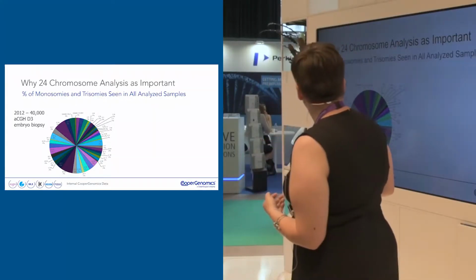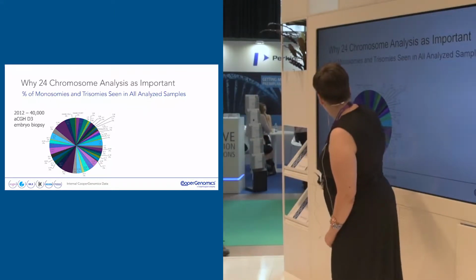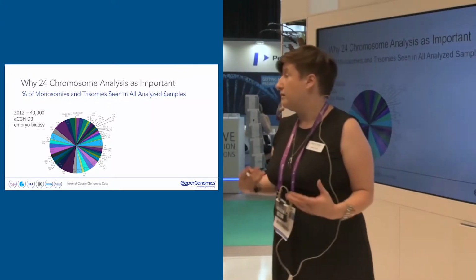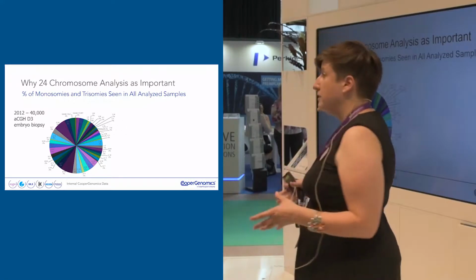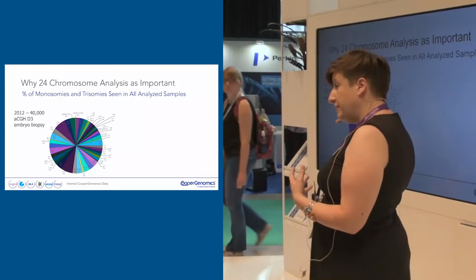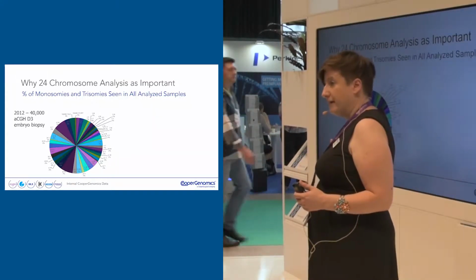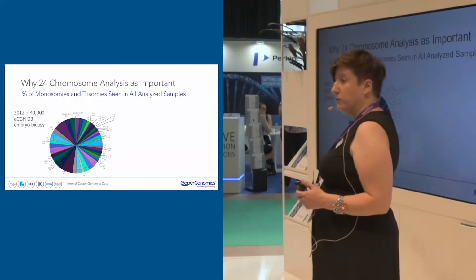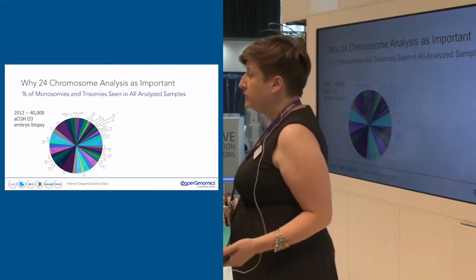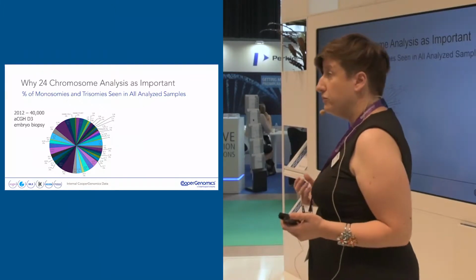And if we look here, we can see, for instance, chromosome 22, monosomy and trisomy, chromosome 16, monosomy and trisomy. The chromosomes that we were testing do actually make up a large percentage of the abnormalities that we do see in embryos. But you can also see that every single chromosome is represented there in either a trisomic or a monosomic form. So if you're only testing for 7 chromosomes or 9 chromosomes, you're going to be putting back a lot of so-called euploid embryos that do still have a problem.